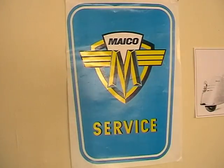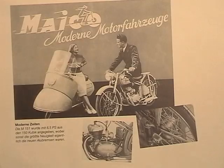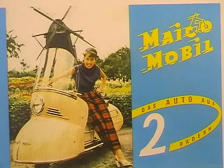This motorcycle, the M125, was a great success, and after a period of time was followed by the M150 and the M175 motorcycles. 1951 saw the introduction of the first Mobil that you see here. It received much criticism from the press, and very shortly they modified it and produced the Mark II version. This Mark II version had a redesigned front end and was also available with a 175 engine. The final version of the Mobil is the one you see here, and is the one that you're probably all conversant with.